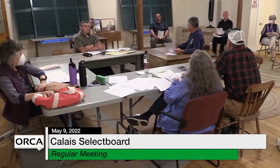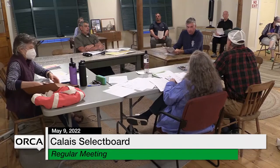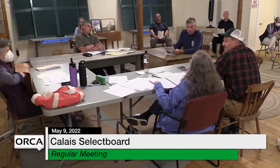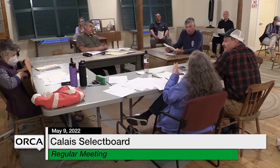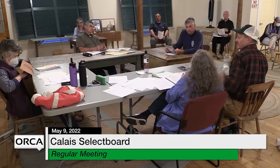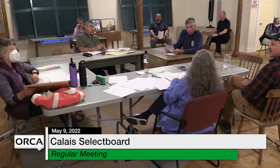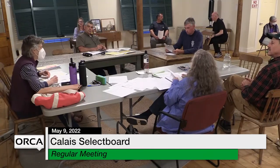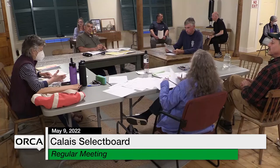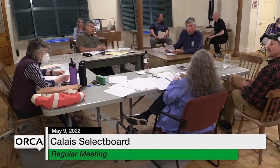So if it doesn't come in, there's no place to park that money, and we can't set it aside. We would have to establish a reserve fund, and we haven't done that because we haven't needed it. Denise, if I'm understanding, the voters have to approve setting up a reserve fund. And we can't put it in a savings account. We don't have that authority.